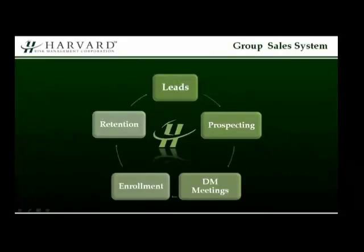The group sales system has 5 individual parts, and I want to introduce each of them to you briefly. Step number 1 is getting qualified leads. This is where you gather the names and contact information of all the businesses. We give you a lot of tools and resources to do that: Reference USA, Manta, Google, YellowPages.com, Dun & Bradstreet directories. We'll teach you all the little tricks of getting a lot of qualified leads to get the start of your pipeline full.